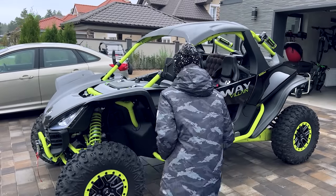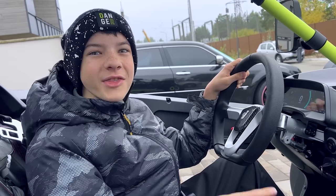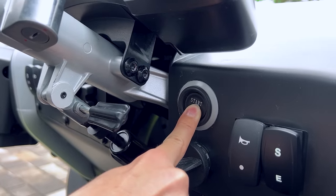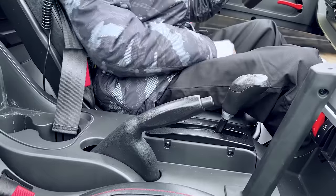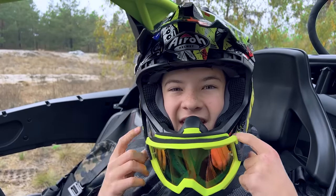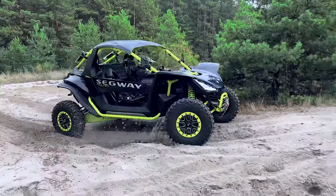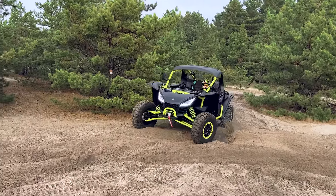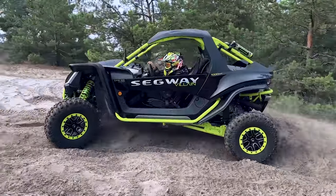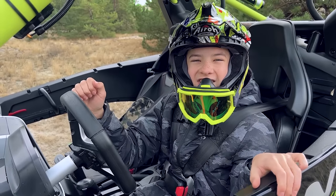It's time for a ride. Let's unbox the speedometer. And now let's do a test drive on the sand. Turn on the four-wheel drive. Wow, what a cool car! Now no sand can stop me.